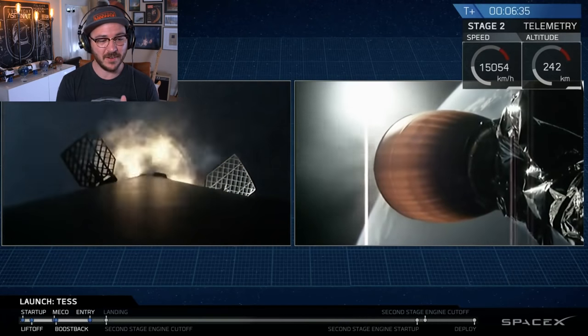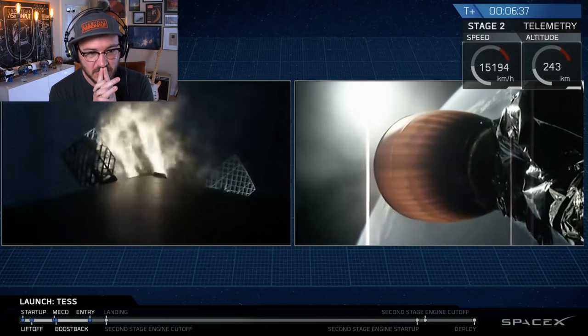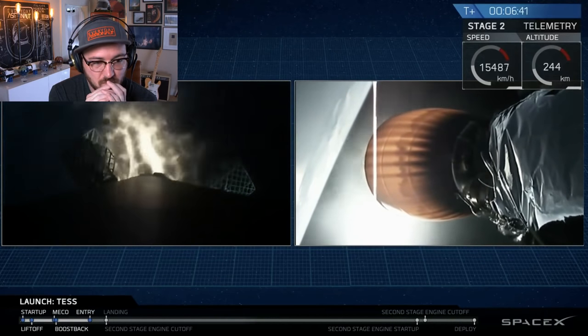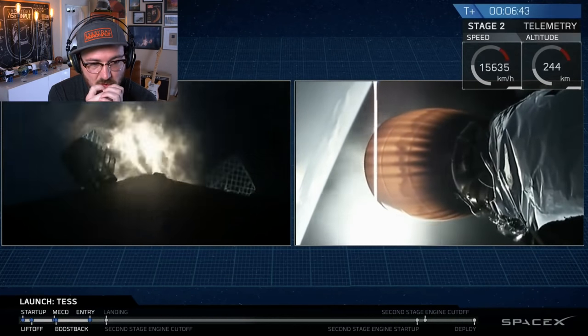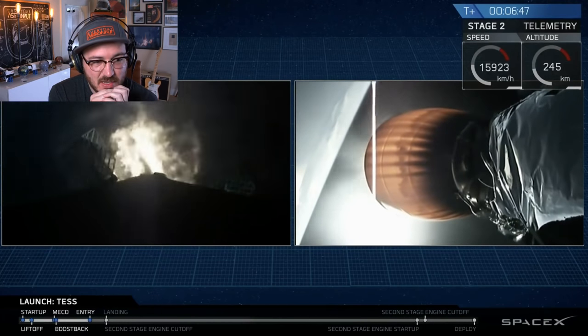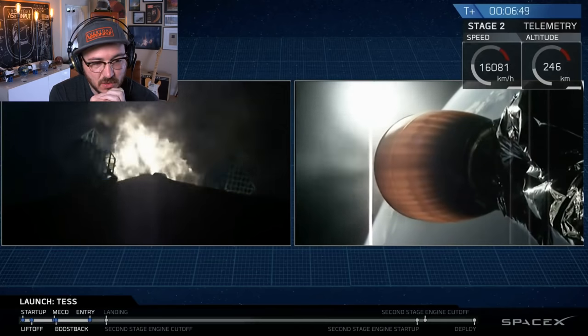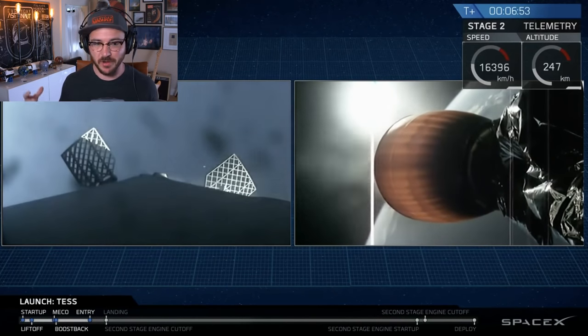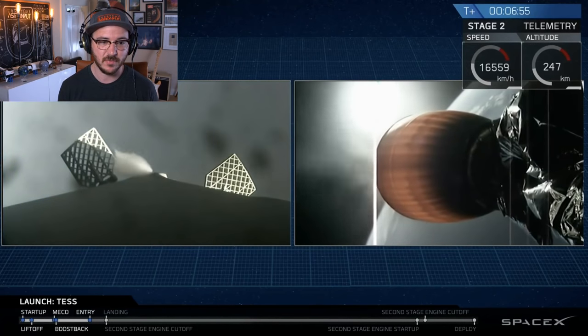As you can see, that burn has begun, that entry burn. It's looking good. It's going to go for about another 10 seconds or so before it shuts down. So they're basically just slowing the vehicle down so that the atmosphere doesn't rip it apart. And the entry burn is complete.